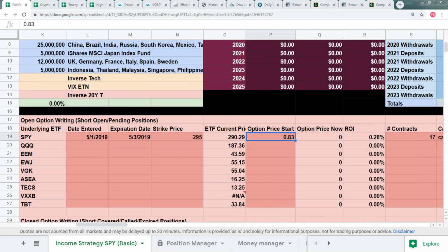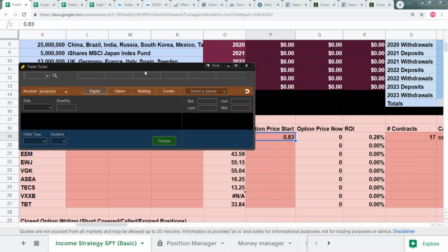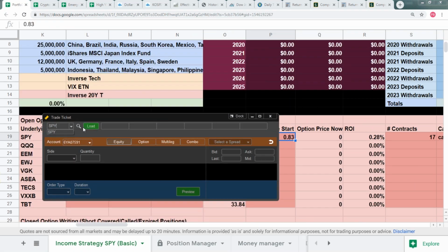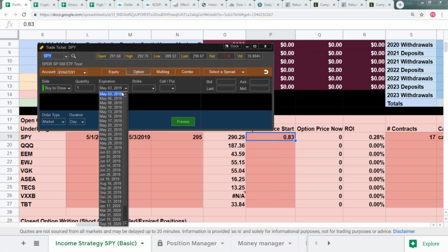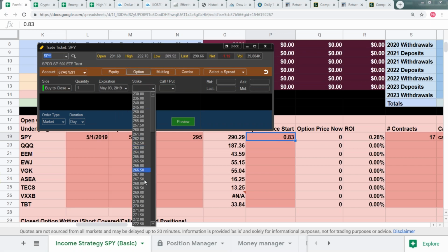And I actually had a member write in to say that they had covered this position this morning and wrote a new one. And I'll talk about why we didn't do that in our portfolio right off the bat. Let's start with that. So if we wanted to close this one today, we could for a nice profit.